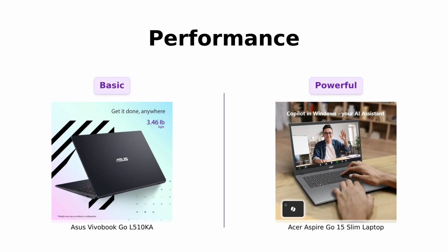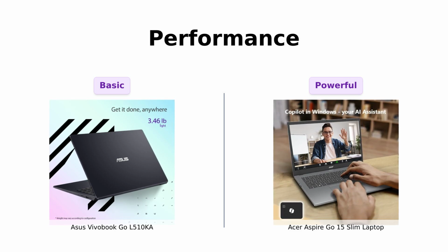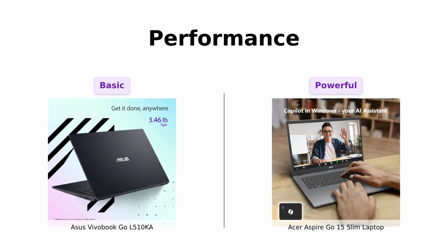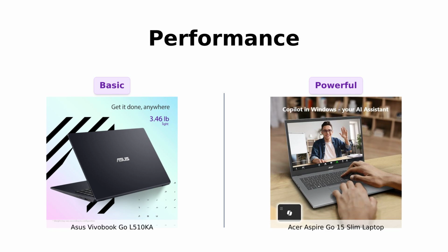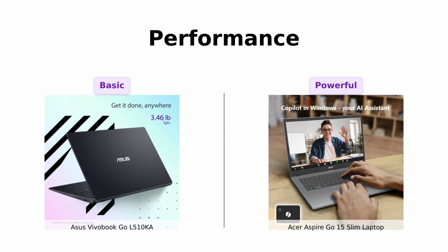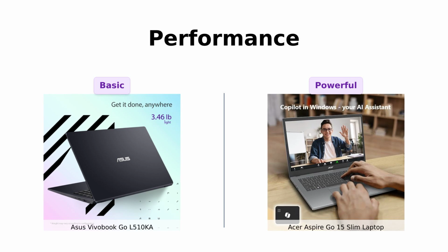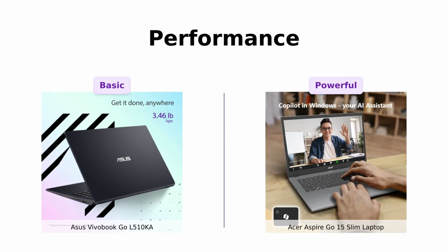Moving on to performance, the VivoBook houses an Intel Celeron N4500 processor and 4 GB of DDR4 memory. Reviewers say it's decent for basic tasks, but can struggle with multitasking, leading some to express frustration with its speed. In contrast, the Acer boasts an Intel Core i3-N305 with 8 GB of LPDDR5 RAM, making it a better option for users who need to run multiple applications smoothly. Reviewers have found it ideal for writing and online classes, even if it's not the best for gaming. So if multitasking is on your agenda, the Acer is the way to go.